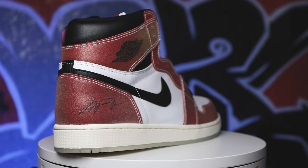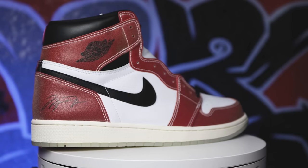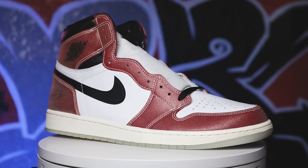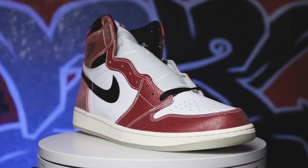Now, next up right here, we have the Trophy Room Air Jordan 1s. Very, very controversial shoe. Shout out to Jordan Brand for allowing me to review these when they first came out. There was a lot of controversy around the boxes and the different things. Appreciate y'all as always. But I got these in my collection. I had three pair, now I have one. Did some trades, did some different stuff. But I knew for a fact I was keeping at least one pair of these in my collection because I had the opportunity to do it.